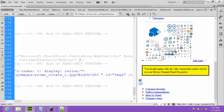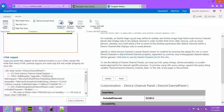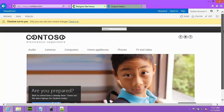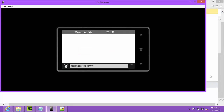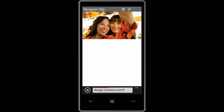OK, and so now, again, when we go to our home page, we should see it exactly the way we would, because that image was only supposed to show up on our mobile channel. And in fact, we don't see it here, so let's hope it showed up on our mobile. So when we go over here and refresh the page, we see our image showing up here.